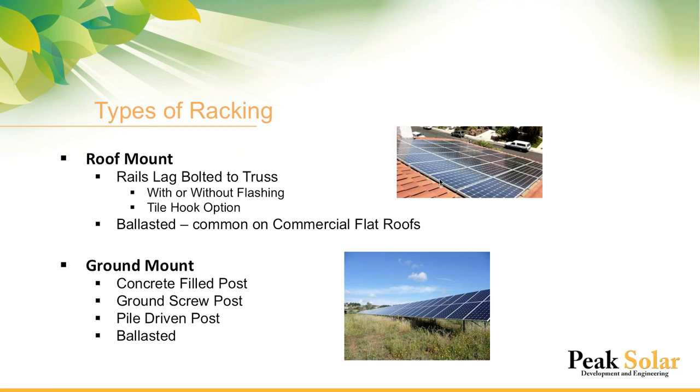Now that we talked about inverters, talk a little bit about the type of racking. And there's really two important type of racking. The first racking is a roof mount, and roof mounts either deal with rails or ballast. But a rail type of roof mount is similar to train track rails. And these train track rails would have an L foot. If you think of an L, it would have the L foot. It would basically be connected to the top of the L foot would be the rails. On the bottom would be a lag bolt that would go directly into the roof.